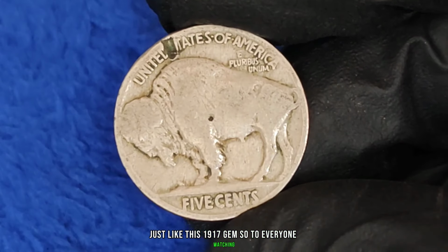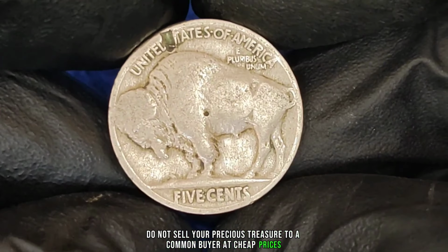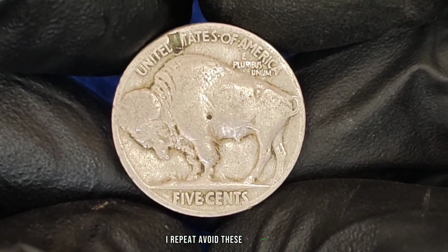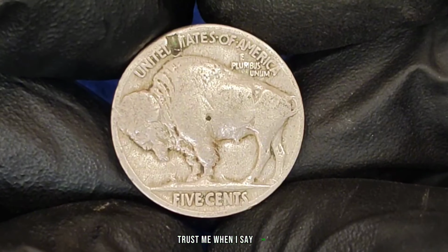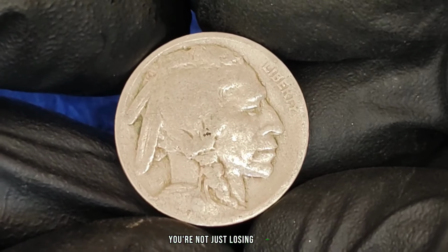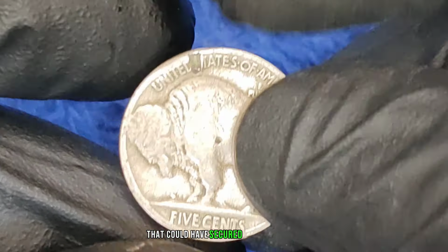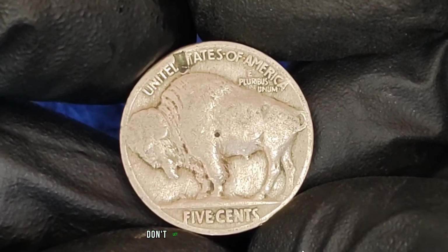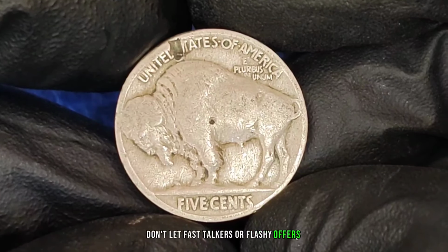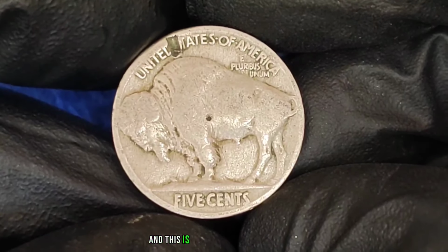So to everyone watching, do not sell your precious treasure to a common buyer at cheap prices. I repeat, avoid these scammers. Trust me when I say this. If you part with this coin for less than its true market potential, you're not just losing money, you're throwing away a historical treasure that could have secured your financial future. Don't let fast talkers or flashy offers trick you. You have a millionaire maker in your hand, and this is your time.